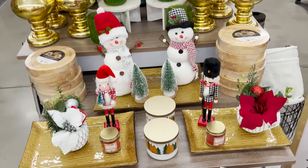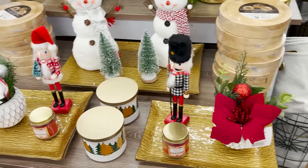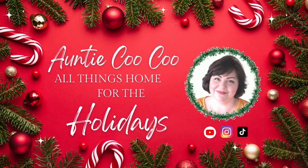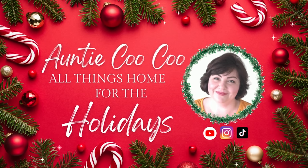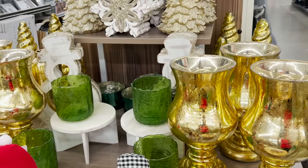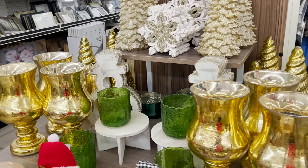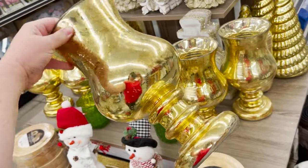Today we are in Dollar General and Christmas has arrived. Let's go shopping. So today we're in Dollar General and I'm gonna show you guys all of the Christmas decor they're putting out. First, we're starting on this end cap where they have some gorgeous high-end looking items.